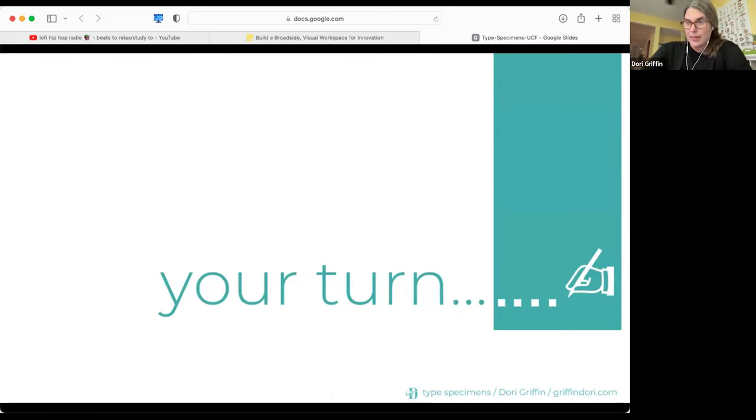So here's the plan. I'm going to show you a couple of example images, and then I am going to switch my screen over to the Miro board that I have set up for us to use together. If you've never used Miro, it's an online collaboration tool, and the learning curve is really, really tiny. It's not difficult at all.